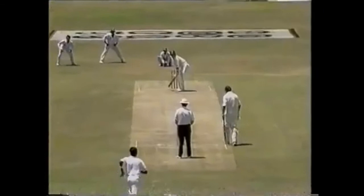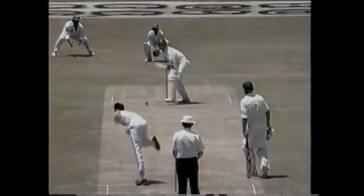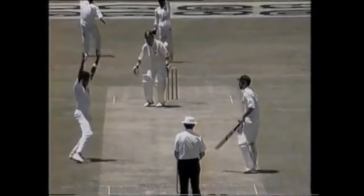Balls to Hudson. Loud shout for LBW. Umpire Aldridge rules the batsman out. So South Africa lose their first wicket with the total at 137. And Hudson batting for just over 4 hours.